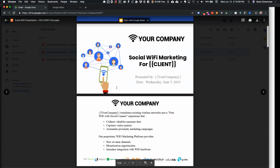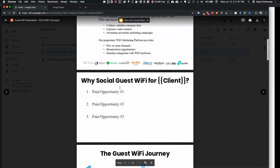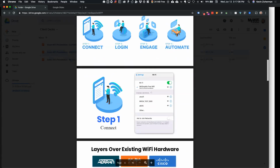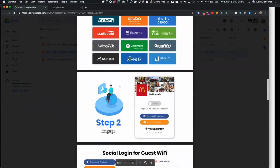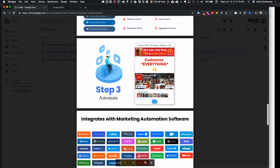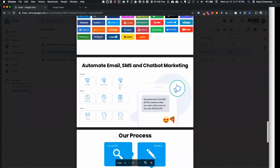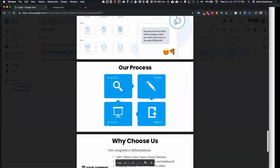You want to talk about, this is who we are. This is why you need social Wi-Fi off the top. Here's how it works. Step 1, we integrate with what you have. Step 2, we collect all this data. And step 3, we send all this data to stuff you're already using to automate all kinds of fun stuff.